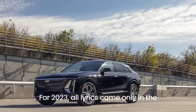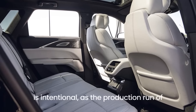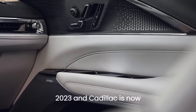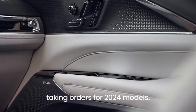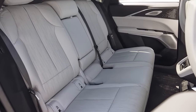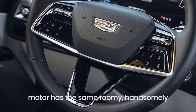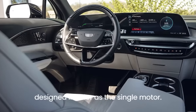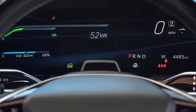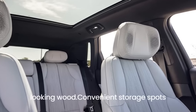For 2023, all Lyriqs came only in the Luxury trim. The past tense is intentional, as the production run of about 2,000 units is sold out for 2023, and Cadillac is now taking orders for 2024 models. So the only choice buyers had to make was between the two propulsion systems. Since they're on even footing, the dual motor has the same roomy, handsomely designed interior as the single motor. It's a welcoming, luxurious cabin featuring nice lines, handsome leather seating, tasteful brightwork, and good-looking wood.